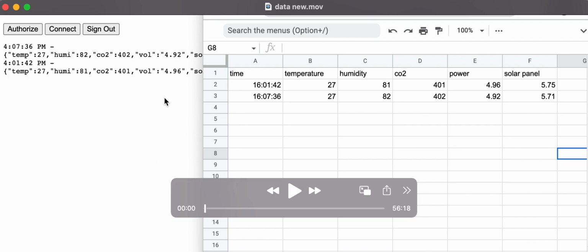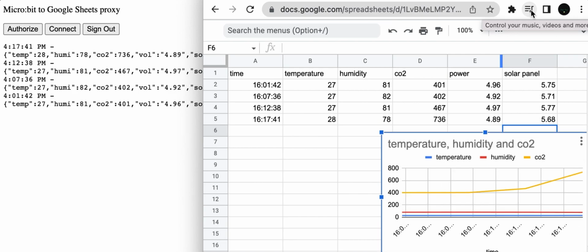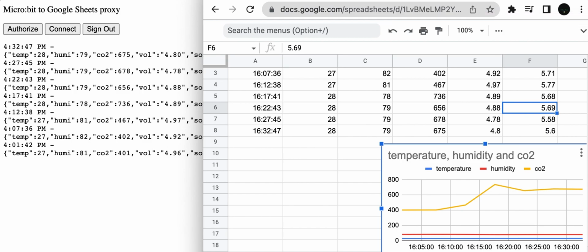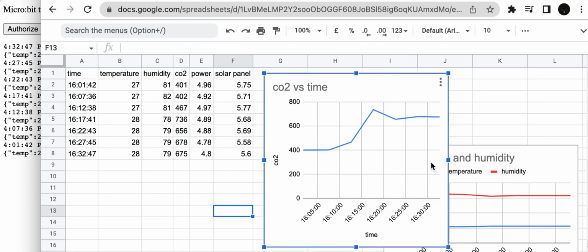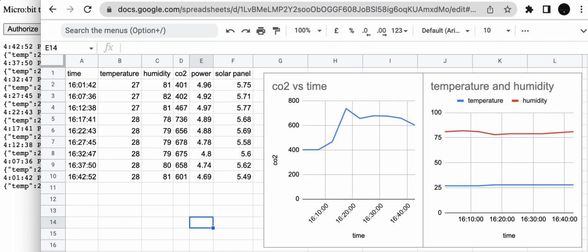So I have authorized and connected it. This is the data I collected just now. But it's very long. It will only read the data every 5 minutes, and the video is 1 hour, so I will fast forward it. So I use the Google Sheet chart function to display the data better. At first I put the carbon dioxide, temperature and humidity together in one chart, but I realized that it's a bad idea because the carbon dioxide is very high and you can't really see the change in temperature and humidity. So I separated them into 2 charts, and now we can see the temperature and humidity better.